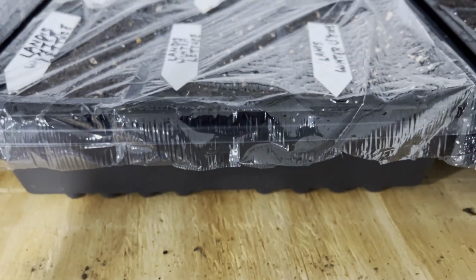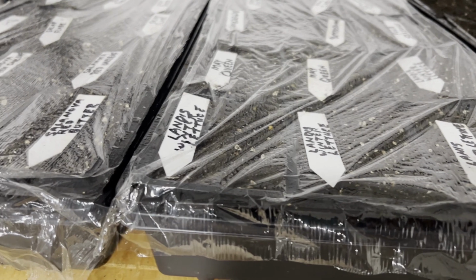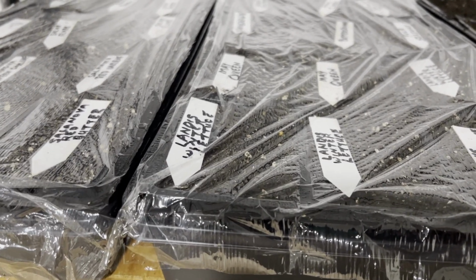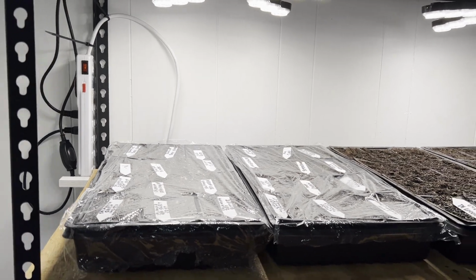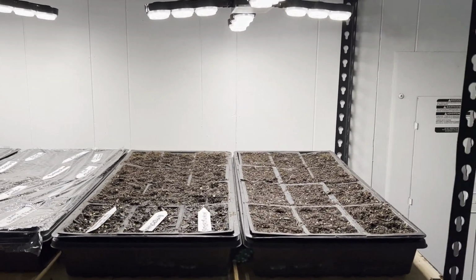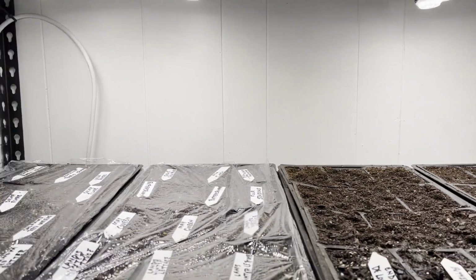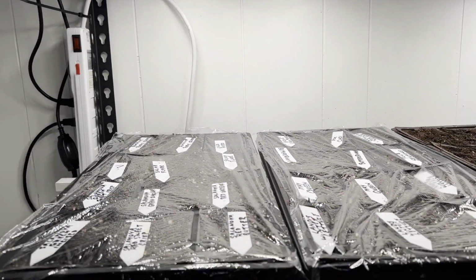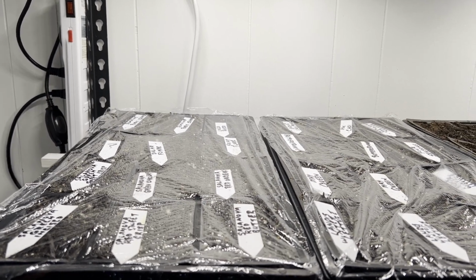Now, it'd be nice if I had some plexiglass cut that was 10 by 20, and perhaps in the future I'll get that done. I'm going to just use one shelf. I may see that I need to add another shelving unit, but this one has another tier down here that I can put lights on as well. And as I said previously, I've got these plants wrapped, holding moisture. Hopefully they'll sprout very soon.